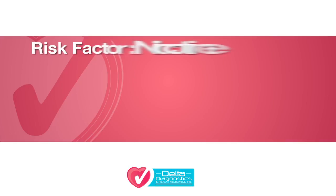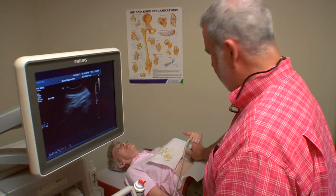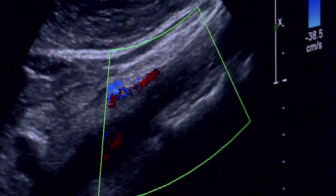Any male who has smoked in his lifetime or used nicotine products is at risk for developing an aneurysm. If the aneurysm is undetected and burst, an individual is in grave danger of dying. The death rate is extremely high for this type of rupture. Again, Tim will put jelly on your abdomen and use the transducer to visualize the abdominal aorta.